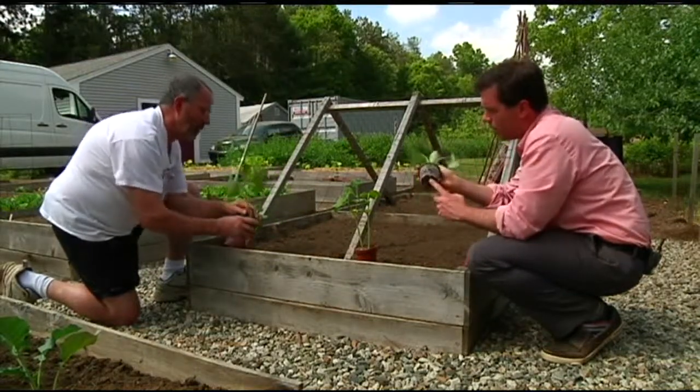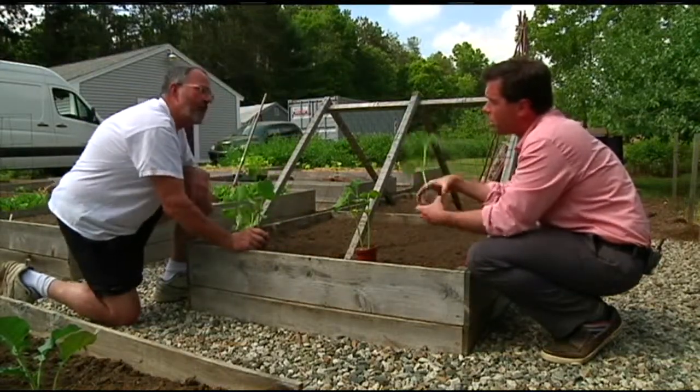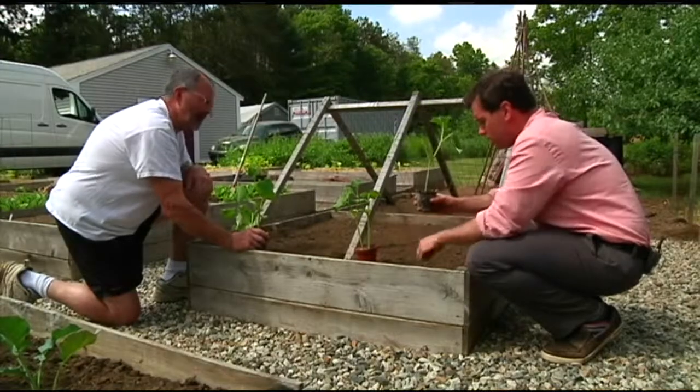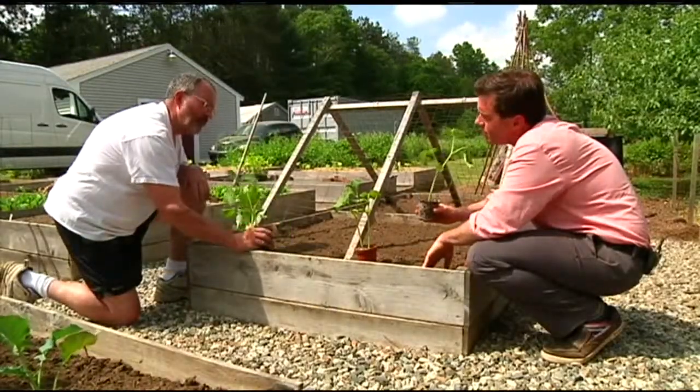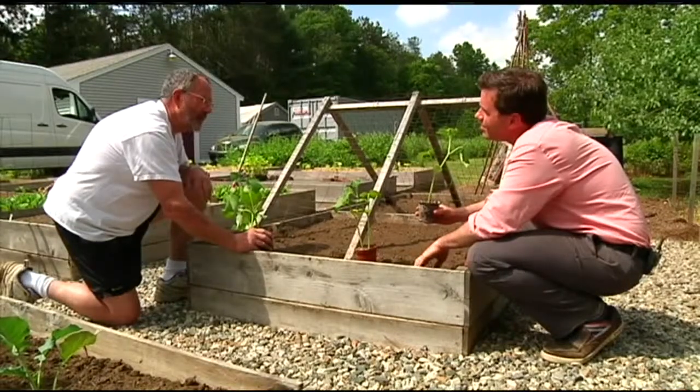Okay. You'll see as you pop the plant out of the pot, it's got a great root system. Yeah. Now, do you like to rip the root system open or keep it intact? No, I like to keep it intact. With the soil being so soft and the plant's so vigorous, I don't see a lot of need for that.